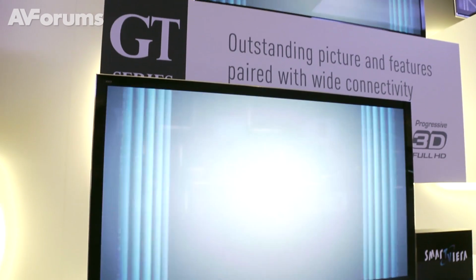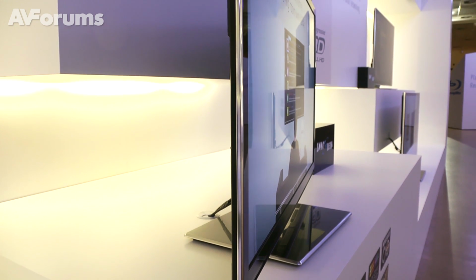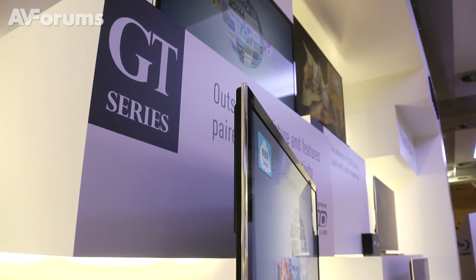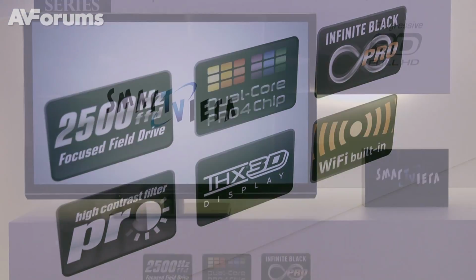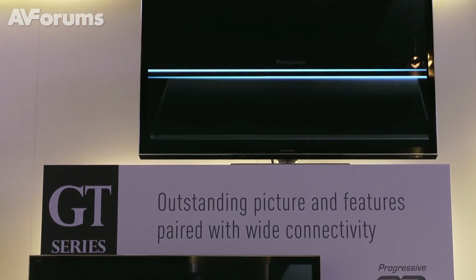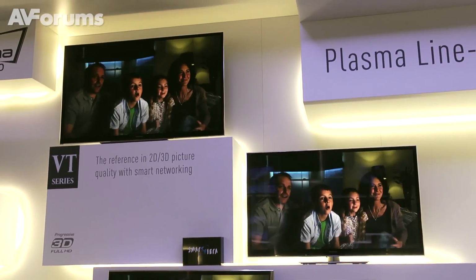So I take it you're trying to tie in the GT and the VT a bit more closely this year. Yeah, in terms of segmentation on the market, GT and VT are quite close. They both use a dual core processor, so it's more in terms of design. Designs are slightly different, and for example the glasses are included in the VT, and you've got an extra remote for the smart Viera use. But technically, they are quite close. So we see GT and VT as operating in the same area, which is why we decided to keep the 42 on the GT, but not on the VT. So you will only have a 42 inch on GT50.